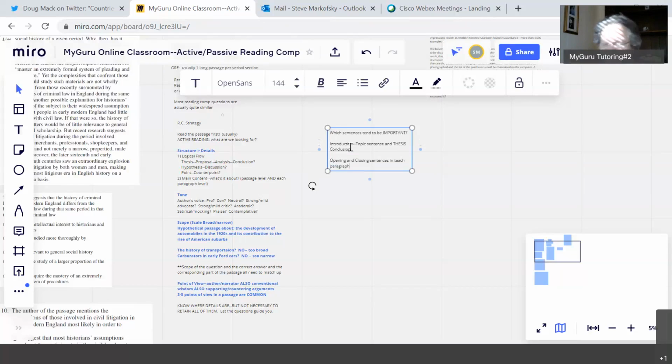All right. And then you want to look for loud words. What do I mean by loud words? Words that jump out at you. So these might be direction changers, right? Like however, despite, although, right? They could be same direction, right? Things like furthermore, moreover, indeed, right? You want to be aware of things like that.